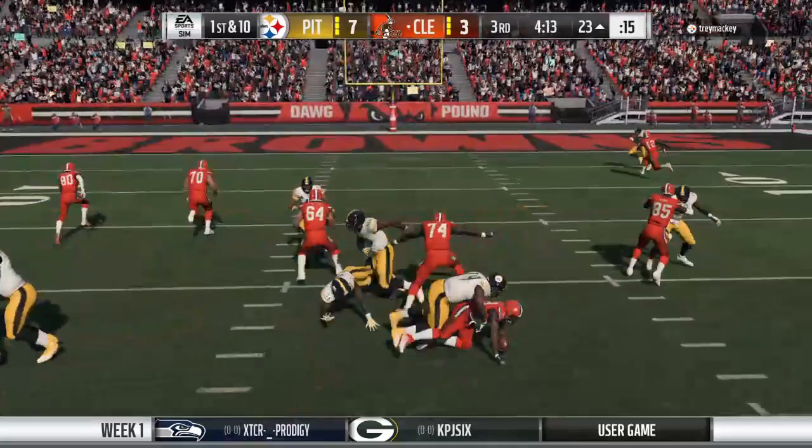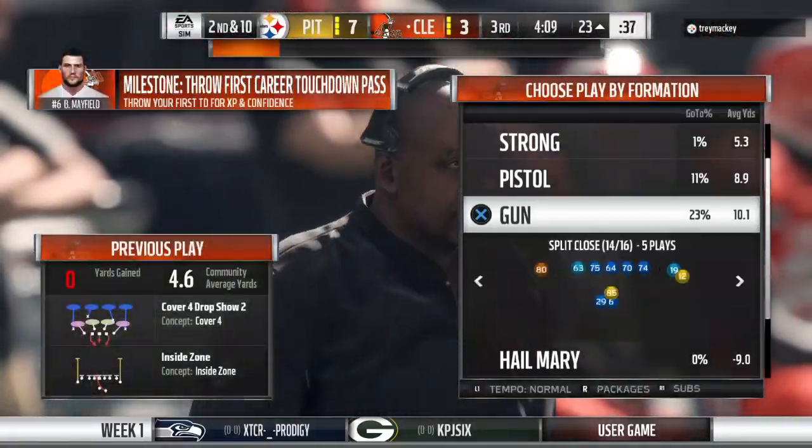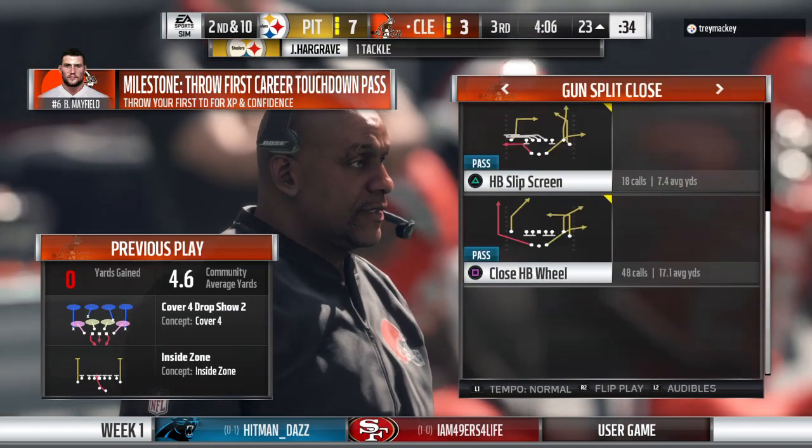They'll run it now out of the gun. Trying to find a lane, but instead he'll get back to the line of scrimmage and no more. Call it no gain on the play, and it'll be 2nd down.